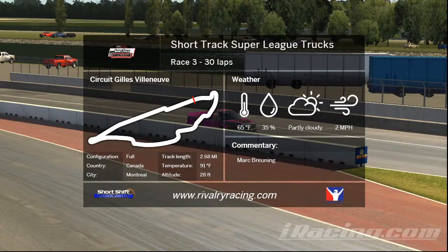The track in total has a length of 2.68 miles, and it's basically a long stretch on one side of the island and a long stretch with a bunch of chicanes on the other side of the island. Formula One races here, Indy cars have raced here, IMSA sports cars race here, GTEs have raced here, GT3s have raced here. There's a lot of racing going on here in Montreal. A lot of drivers love the track and enjoy running here. So let's see how that turns out here tonight for these guys with the trucks.